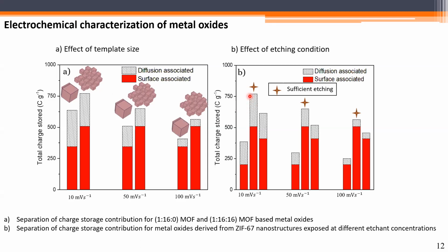And on panel B, we studied the effect of etching conditions by making metal oxides using similar MOF structure, but exposing the MOF structure to different etching concentrations. As you can see, the sufficient etching shows the highest stored charge, as well as the highest surface-associated charge that could be delivered to the system.